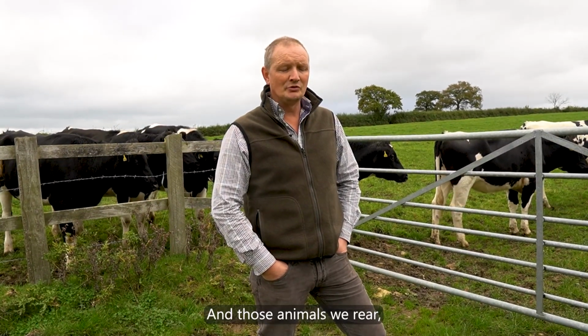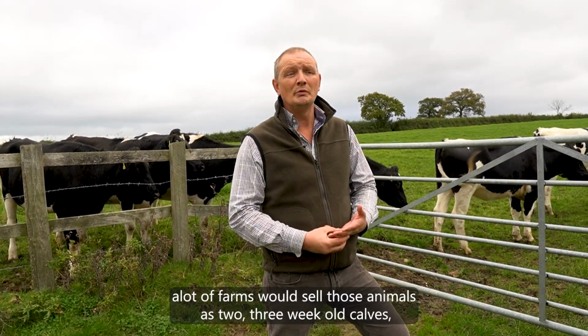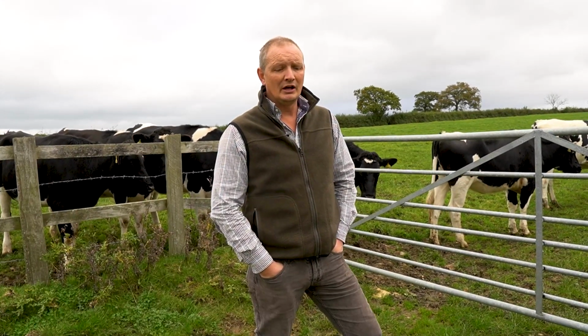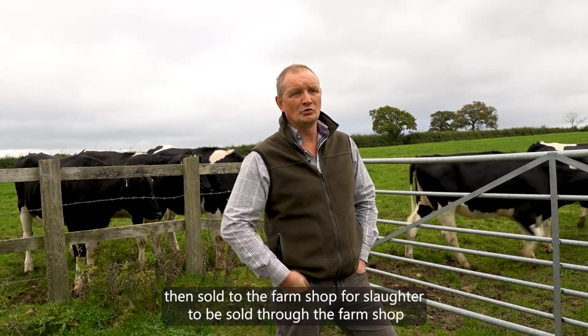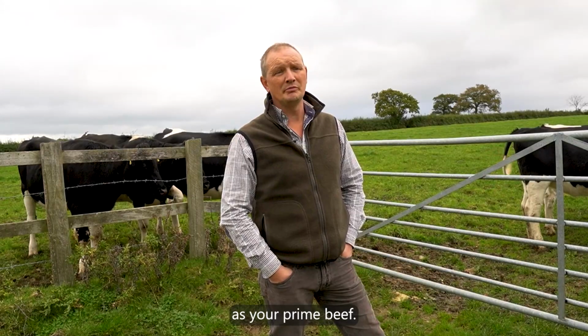And those animals we rear. A lot of farms would sell those animals as 2-3 week old calves, but we keep everything that's born, and we rear them up to about 2 years old, and they are then sold to the farm shop for slaughter to be sold through the farm shop as your prime beef.